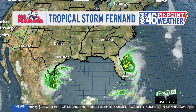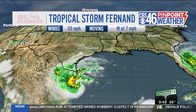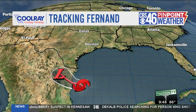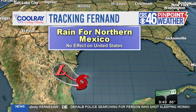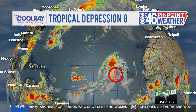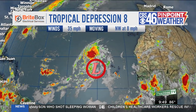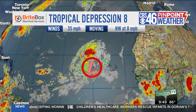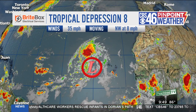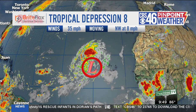Take a look. Tropical Storm Fernand actually formed earlier today. I'm going to zoom in and show you this storm. It is now moving inland into Mexico, so it will not strengthen any more than it is right now, and it'll bring heavy rain to northern Mexico, but will have very little effect on us here in the United States. Tropical Depression 8 is hundreds of miles off of the coast of Africa. It is likely to stay at sea, but strengthen into a tropical storm by this time tomorrow.